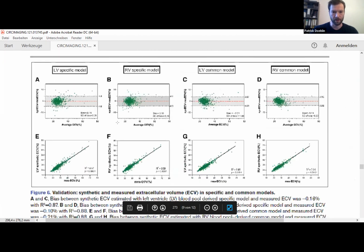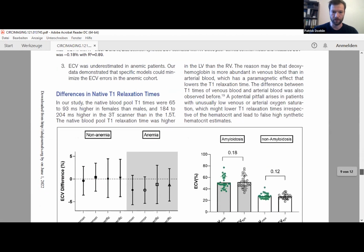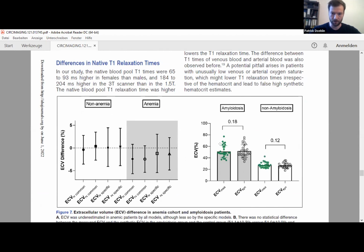We validated this also in a cohort of patients with amyloidosis, because these are usually the patients where it's most interesting to get the ECV. On the right side, you see the measured ECV and the synthetic ECV in amyloidosis patients. The green is the measured, and the blank circles are the synthetic ECV in amyloidosis patients and in non-amyloidosis patients. You see very well there's the same cutoff of about 30%, above which we have the amyloidosis patients, and most of the non-amyloidosis patients are below that.